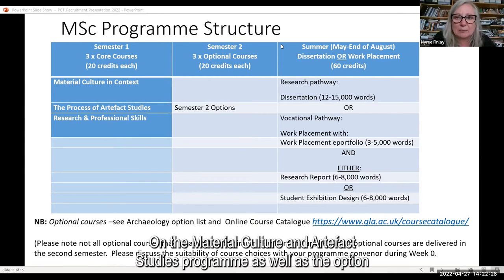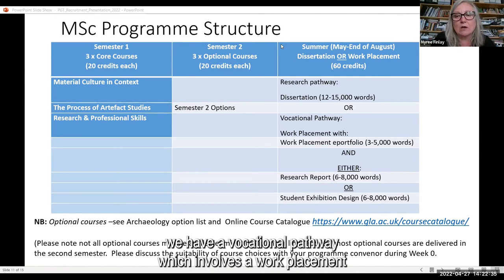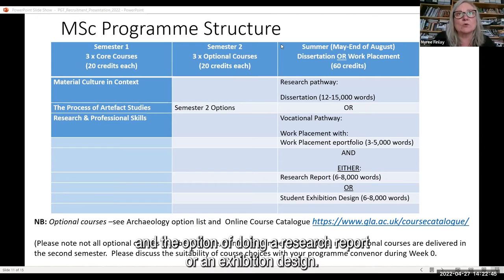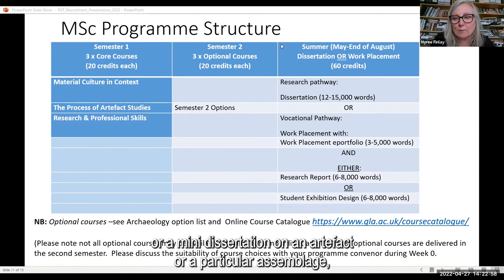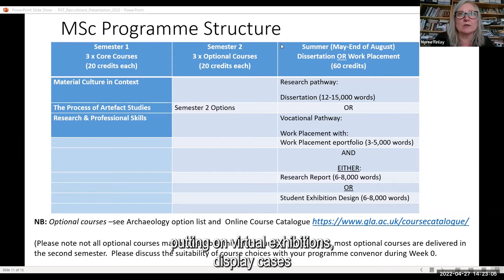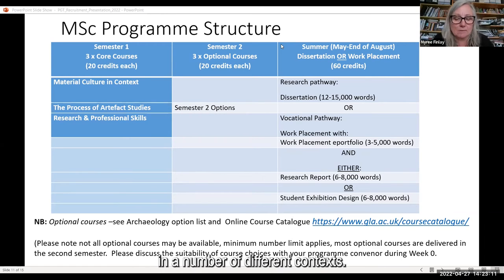On the Material Culture and Artifact Studies programme, as well as the option of doing a dissertation as a focused piece of independent research, we have a vocational pathway which involves a work placement, which is assessed by an e-portfolio in Mahara, and the option of doing a research report or an exhibition design. And the research report can take the form of a mock journal article. It can be a small specialist style report or a mini dissertation on an artifact or a particular assemblage. Whereas the exhibition design students have worked on putting on virtual exhibitions, display cases, or indeed developing proposals for museums in a number of different contexts.